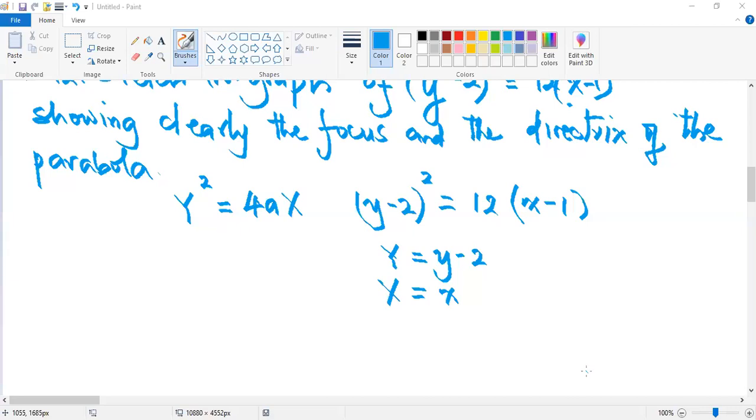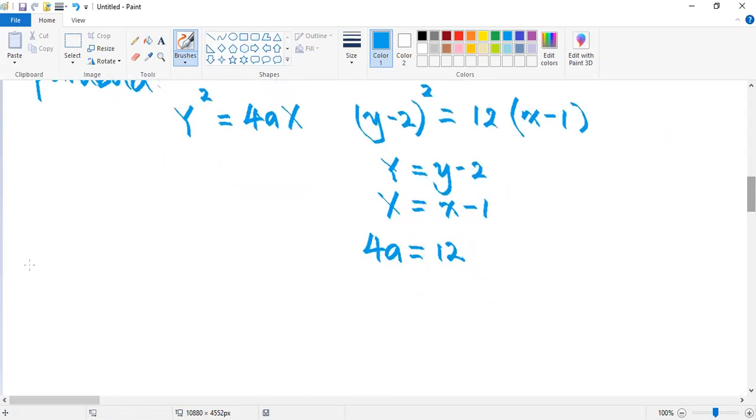So I was looking at comparing the equation of the curve given with the general equation y squared equals 4ax. Then my capital Y is the small y minus 2, and my capital X is the x minus 1. I was still writing a here, not a, it is 1. Can you tell me what my 4a is? Your 4a is 12. Now start from there. What is the a? The a is 3.